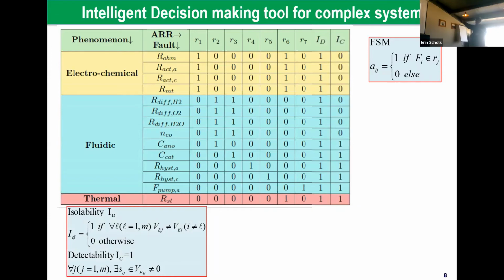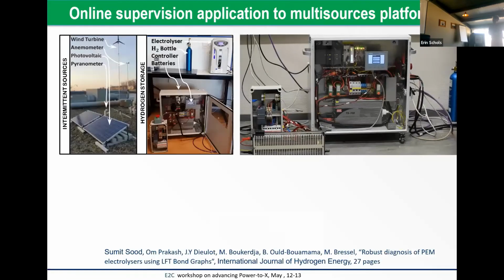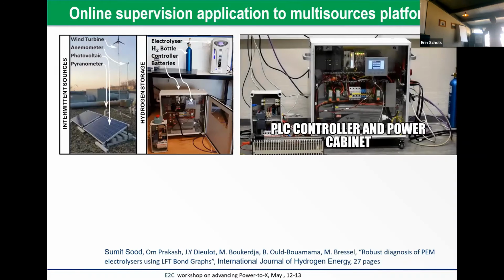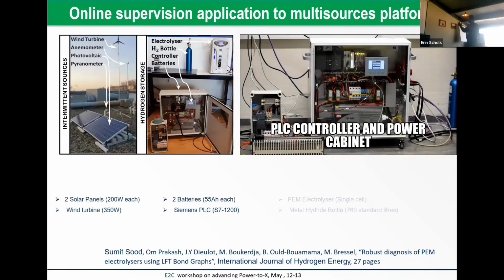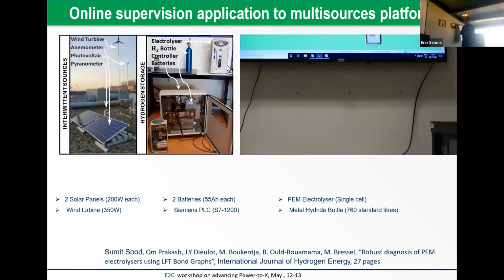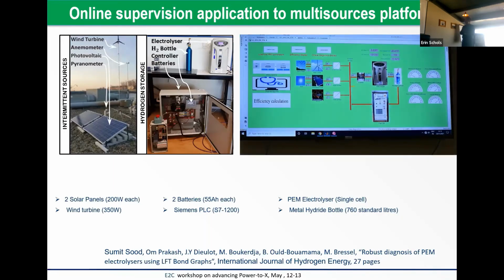This is just, from a mathematical point of view, how we can develop this algorithm. This is now just our application. In our application, of course, we will have this graphic interface. This is the whole algorithm.